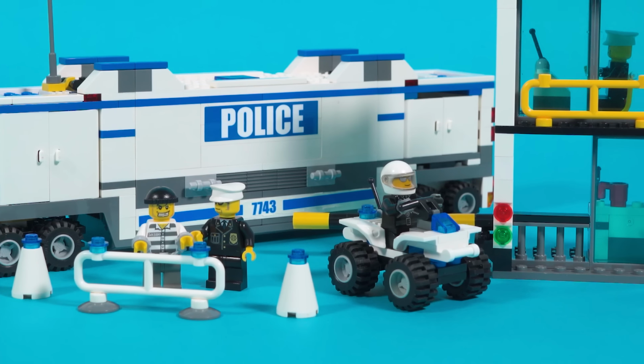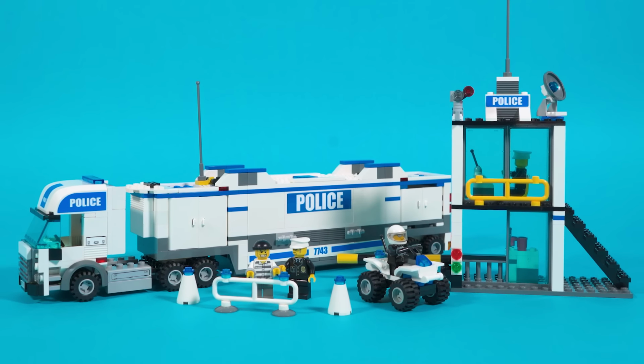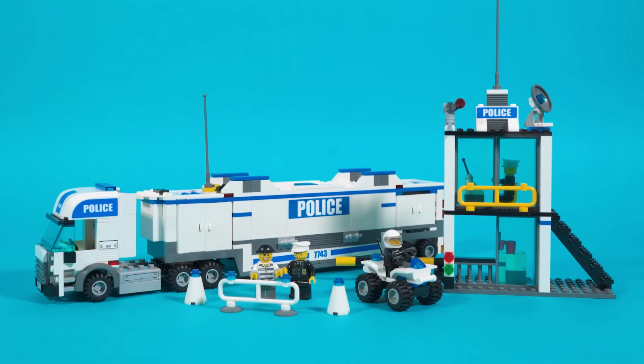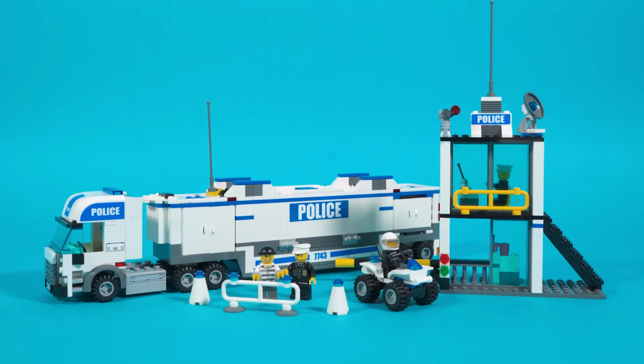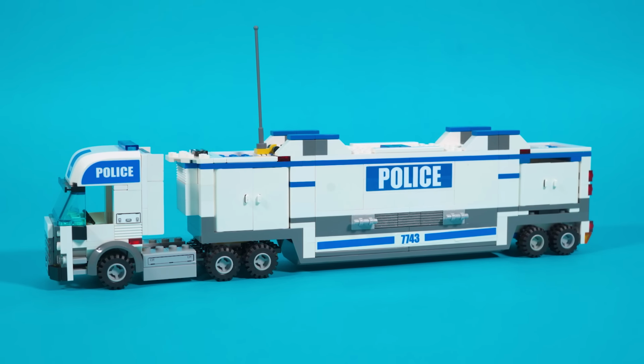In stark contrast to the pontoon plane, the Police Command Center is a set you can do so much with, and only retailed for $5 more. There's quite a bit to look at in this playset, so let's start with the biggest build and namesake of the set, the Police Truck and Mobile Command Center.